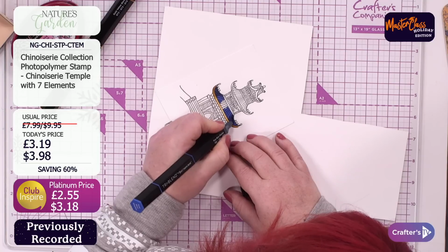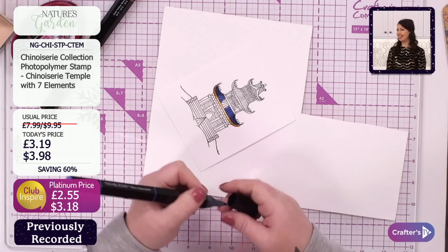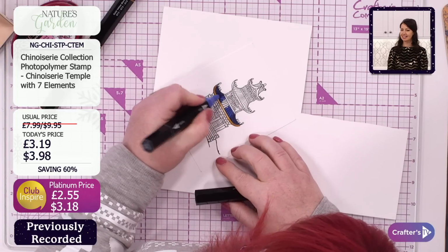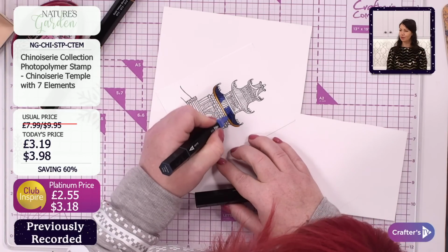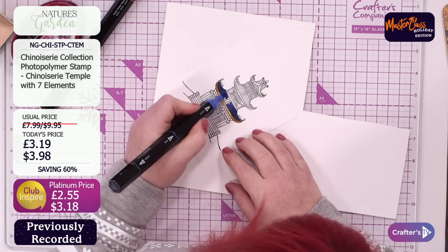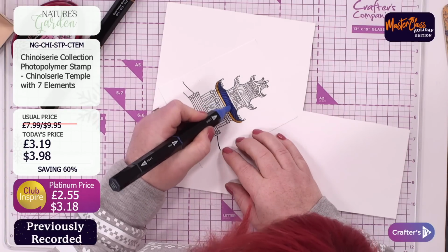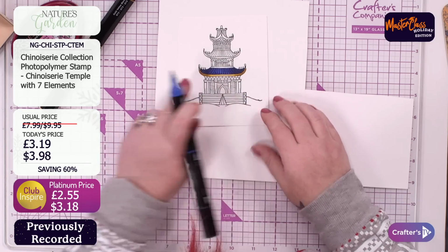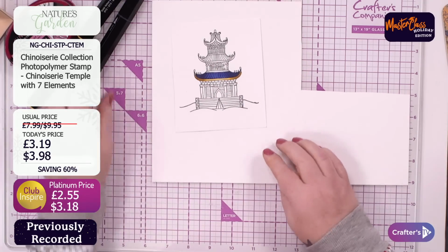So this is quite a nice size stamp actually for colouring, isn't it? It really is. It's just big enough for you to practice. Yeah. A good blend, but it's not overwhelming that you look at it and think, I can't do that whole colouring. So perfect for beginners. So there, as you can see, how it blends beautifully in the middle.